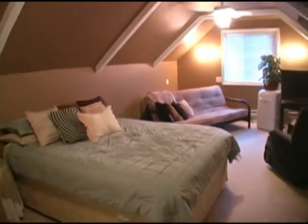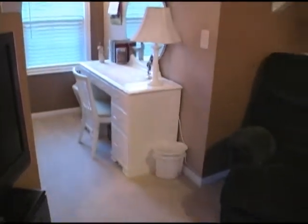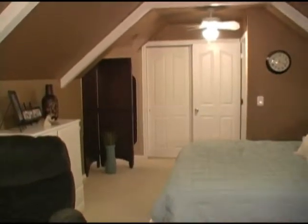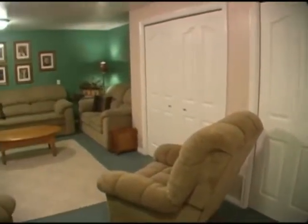This second-story bedroom is 22 by 12 feet. It has two alcoves with gable windows. One is used for a computer desk, and the other has a reading desk. Downstairs, we find the main family room that is 22 by 13 feet, with two large storage closets, chair rail, and three-tone paint.